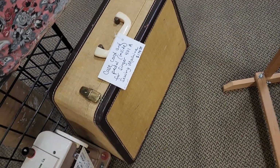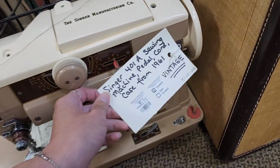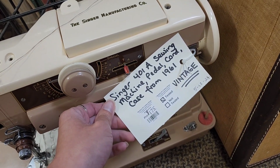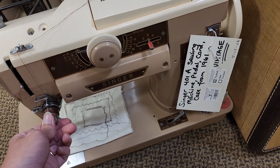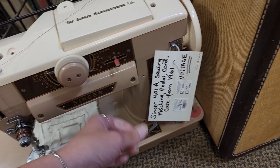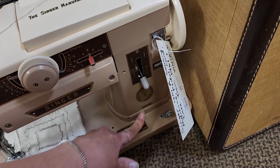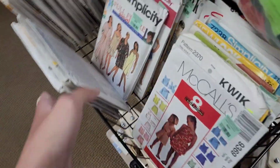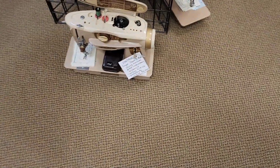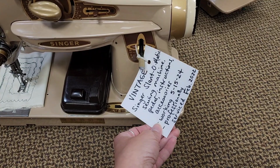And then the sewing machine. That is $175. This is the one that goes with the case, is what it says. And it does say vintage underlined. Underlined, underlined. We know it's vintage. I don't know how to use a sewing machine. I want to. I took the sewing class in high school, but I could feed it through, but I just didn't know how to rethread it. I always had to have help.